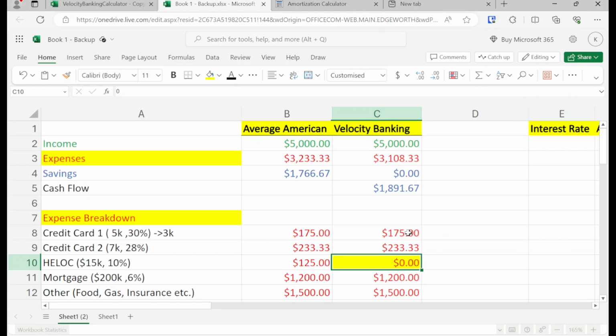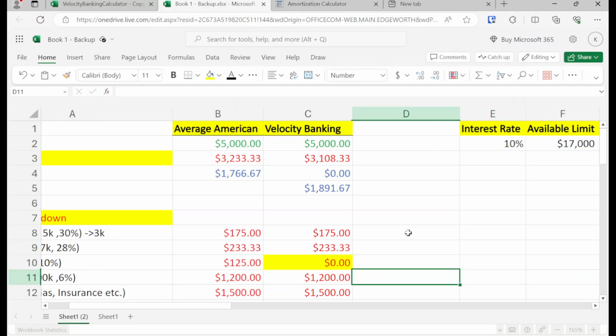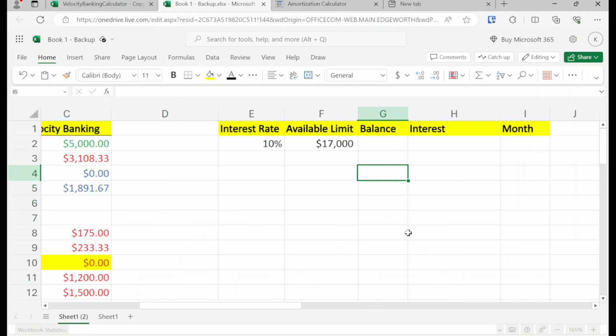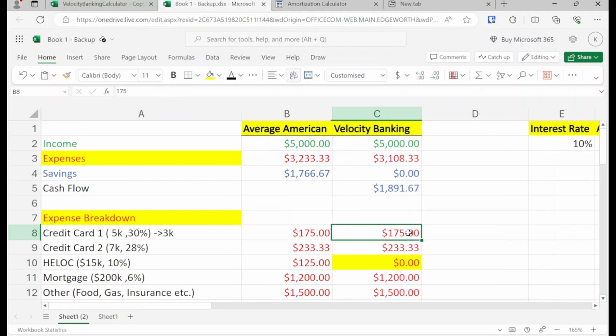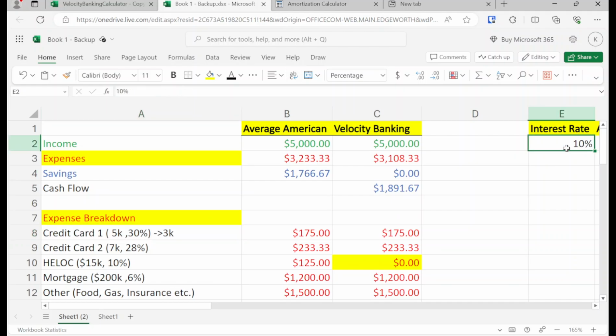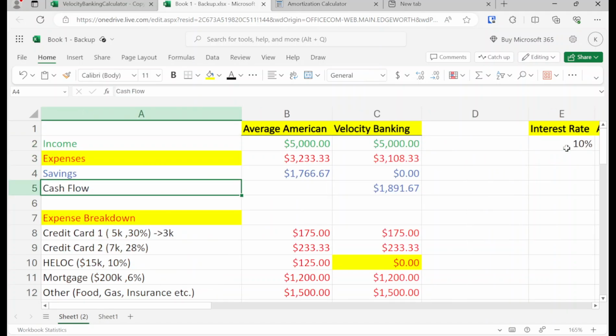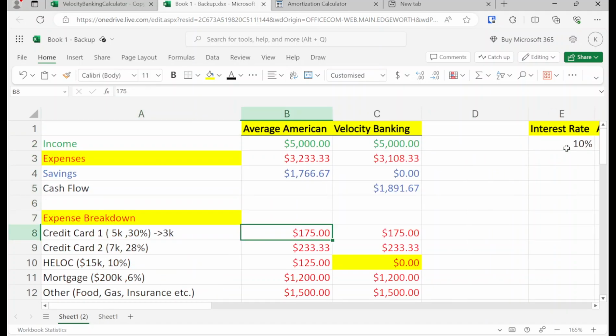All right. So we're also going to do a few more things. To demonstrate how the main operating account works, we'll say this is a 10% interest rate. We'll say this has a 17 grand limit, and we have a 15 grand balance, right? And in this case, we'll say the interest is already included, so we're not going to include it here, just to make it easier on me. But let's just do this. In this situation, if we can transfer some debt to that line of credit because there's 17,000, I'd say go for it, right? Like, why not? Okay. So let's go ahead and transfer some of this debt.